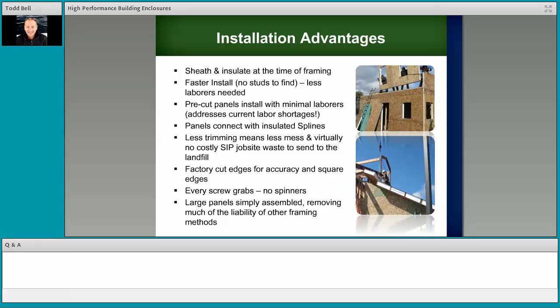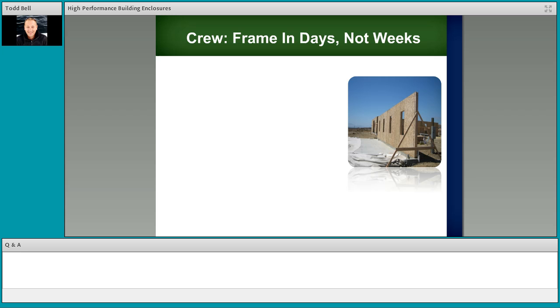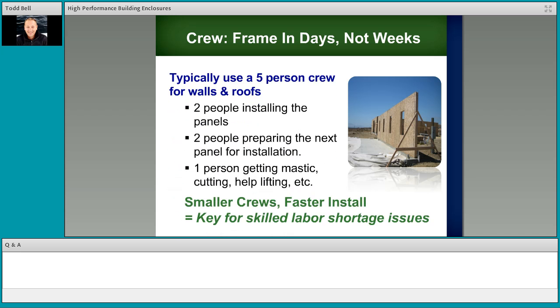Again, more pieces means more potential for movement of that product. As you have movement, you have things like air loss, you have nail pops, you have all those things that coincide with a structure moving after it's been constructed.